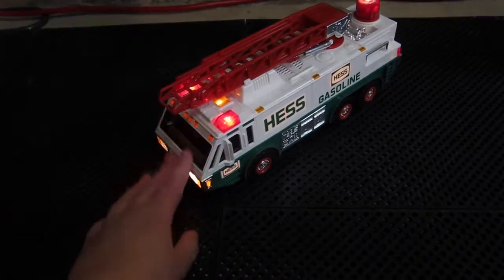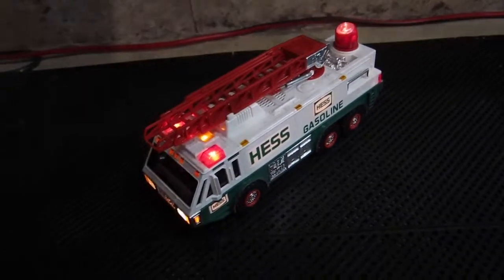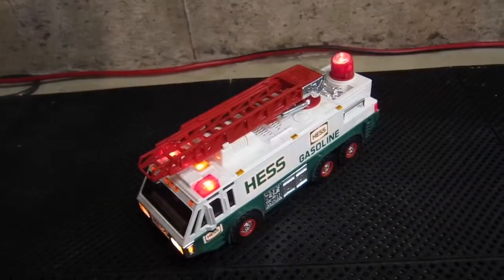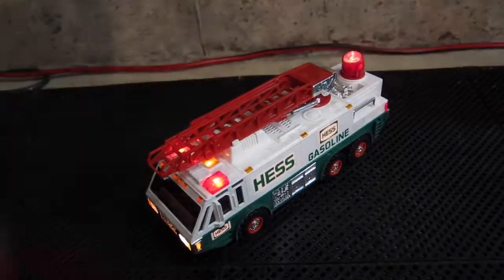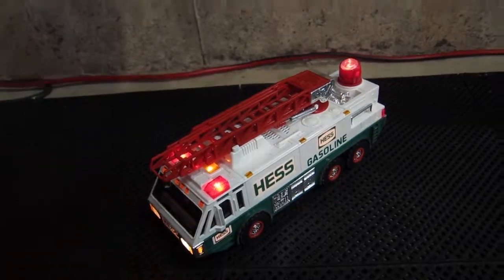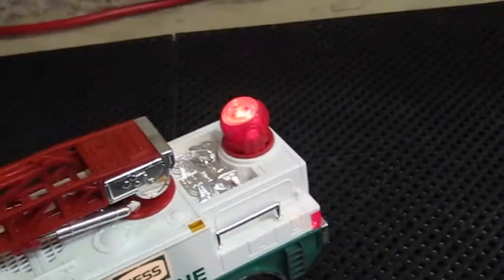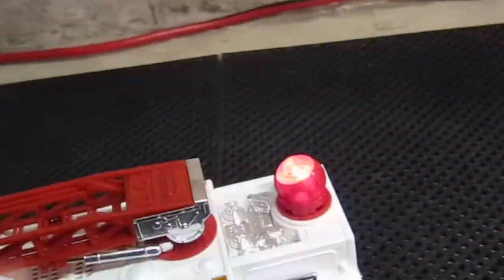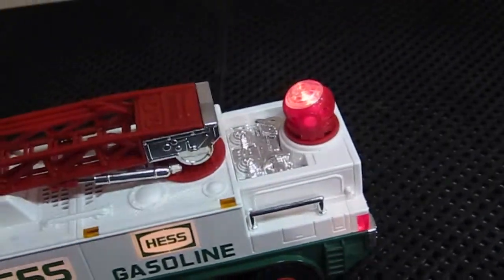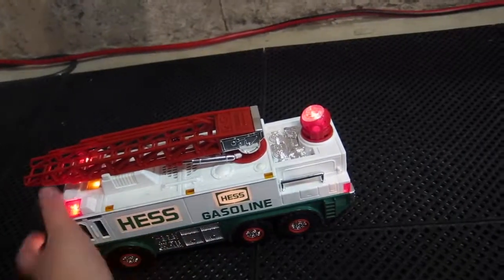So here are the lights on this. So, sorry about that. I'm just trying to get it. So it does have pretty nice lights. They have the searchlight in the back, as you can see. Right there. And, yeah, so they do have that. I would get the lights for you, but I'm not sure if I'm going to or not.